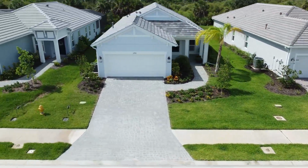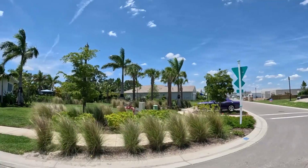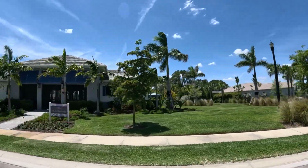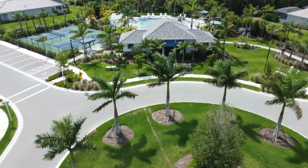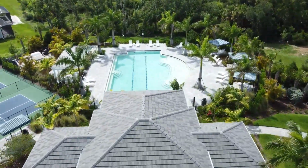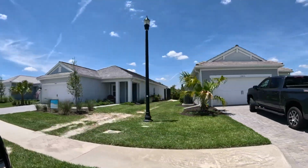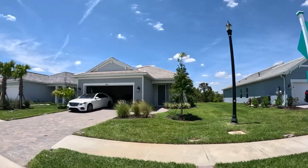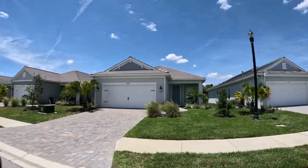Now, they do have nice amenities here. This is their clubhouse coming up here. Yeah, you're not gonna get a lot. Again, you're gonna have cabana style here, where you got a little seating area, you got a couple bathrooms. You've got your pickleball courts right there. And that's it. So that's about it. A lot of amenities. Great community. Absolutely. And they do have some inventory homes with pools, so that's worth noting.